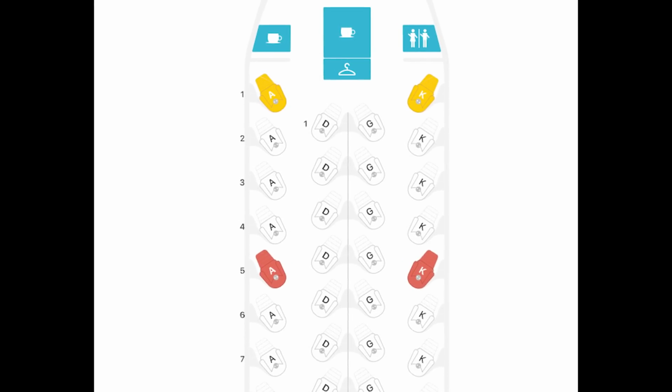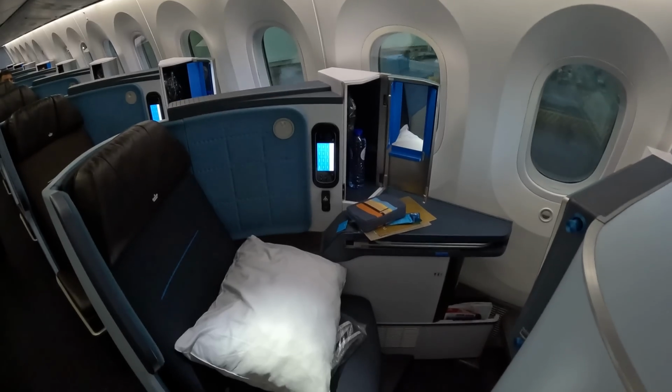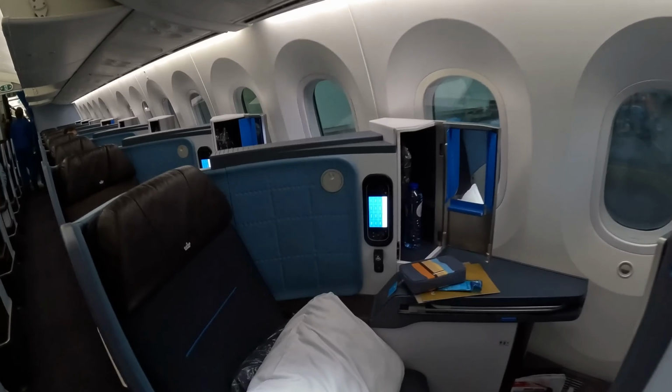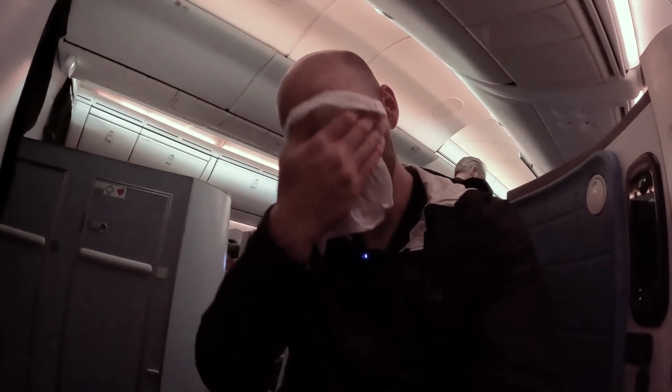We just took off from a very cold, rainy Amsterdam and have reached 35,000 feet. The layout of this Dreamliner is a 1-2-1 configuration, and I, of course, have chosen the window seat in the front row, which is my favorite seat. The seat itself isn't as wide as some other business class seats, but it is super comfortable. It's got a warm towel. There is plenty of legroom here, which is fantastic.